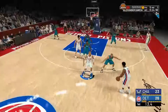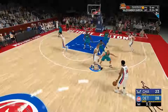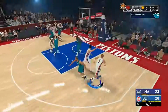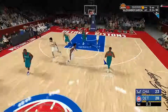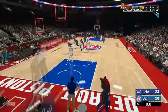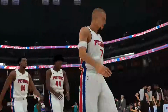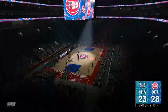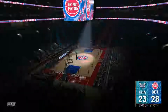Smith outside. Garcia sets the screen for Smith. That shot off. Yeah, blown opportunity after the two-man game creates a terrific look. That's how it's drawn up. That is, everything but the finish. And that concludes the first quarter of play. The Pistons on top, leading by five. Live from Little Caesars Arena, you're watching Dukes.